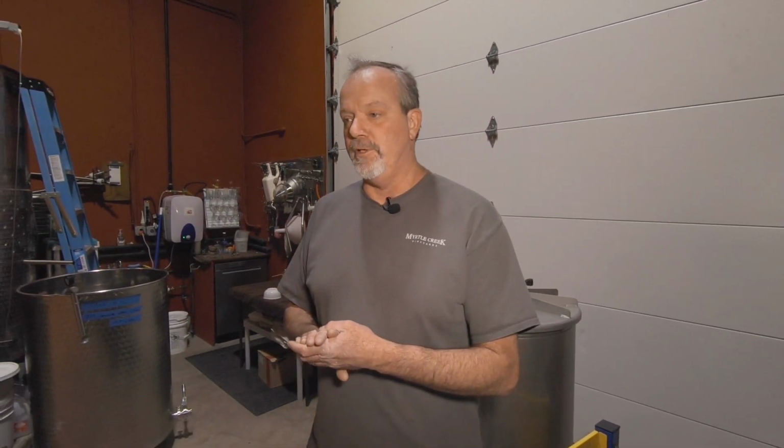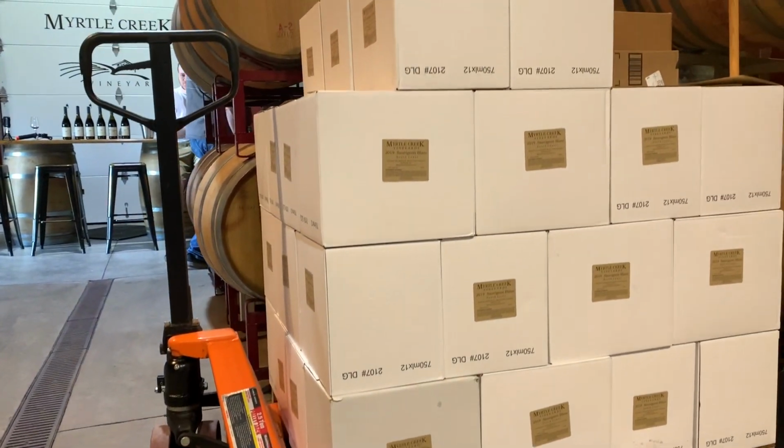So at that point, I'll hit it with a commercial yeast, a yeast I want to use to give it the certain flavors I want it to have. So we'll let the native yeast go for a little while, then we hit it with ours. And we use different yeast for all the different varieties. So we probably use about 8 or 10 different yeasts throughout the season. Fermentation is going to take 7 to 10 days.